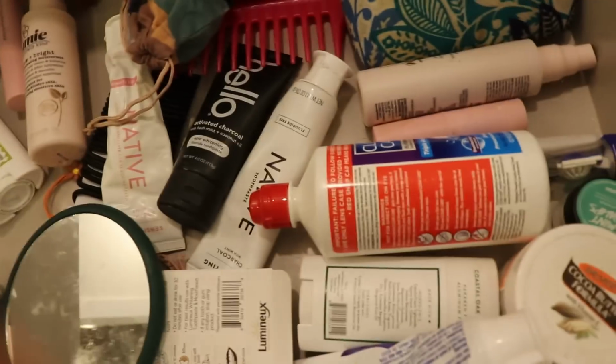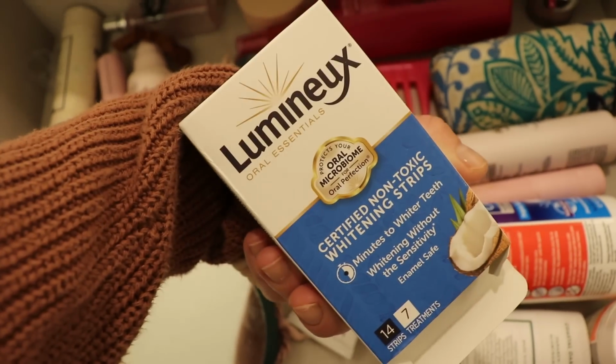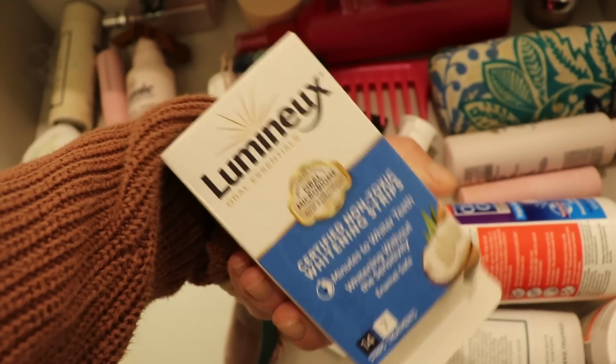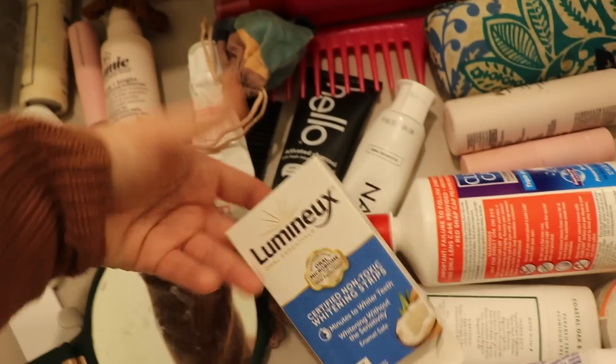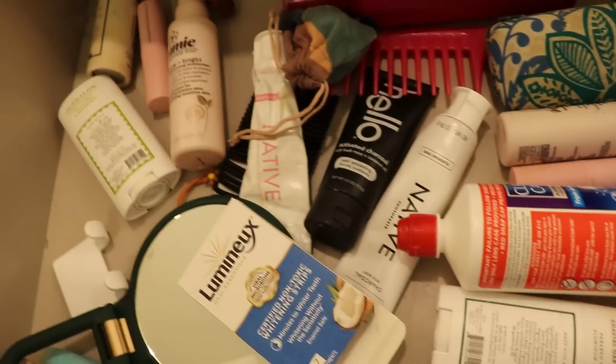And I recently picked up a box of this Luminous stuff, which is much messier and grosser feeling on your teeth. But once it's done, your teeth look so much better, and they do not make them sensitive, which is way more important. So I think I found a winner in that department.